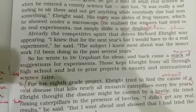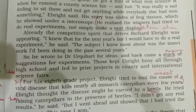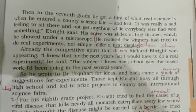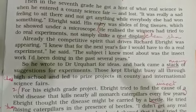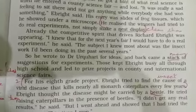I knew that for the next year's fair I would have to do a real experiment, he said. The subject I knew most about was the insect world. I had been working on it for the past several years. What real experiment would he do? On insects, because in the past several years he had been working on butterflies.